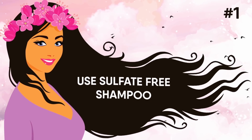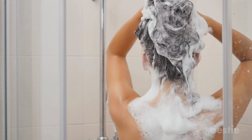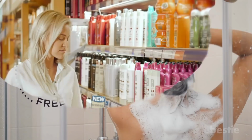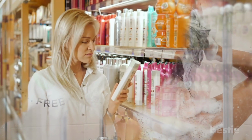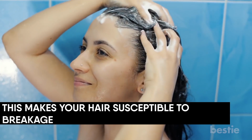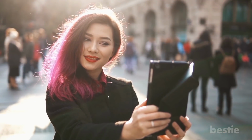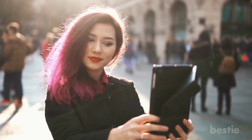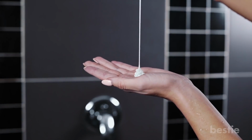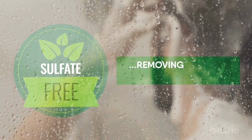Number 1. Use sulfate-free shampoo. One of the most important steps in keeping your hair healthy begins with using a sulfate-free shampoo daily, or at least every other day. Sulfates, which are detergents found in many shampoos, can weaken hair follicles over time. This makes your hair susceptible to breakage and the appearance of thinning. If you have color-treated hair, it's especially important to avoid sulfates because they can pull the pigment from your strands. Sulfate-free shampoos gently clean your hair and scalp to provide the right environment for healthy hair growth by removing excess sebum and debris.